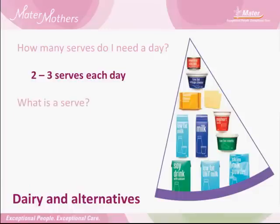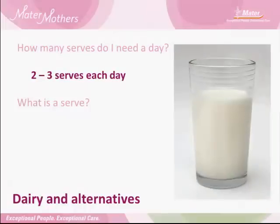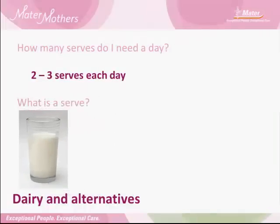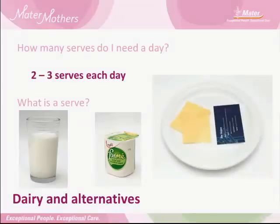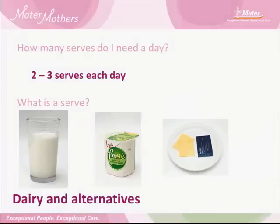A serve of dairy is 250 ml of dairy milk or calcium-enriched soy milk, a tub of yogurt, or 40 grams of hard cheese, or 2 slices, each about the size of a business card. It is best to aim for reduced fat varieties.